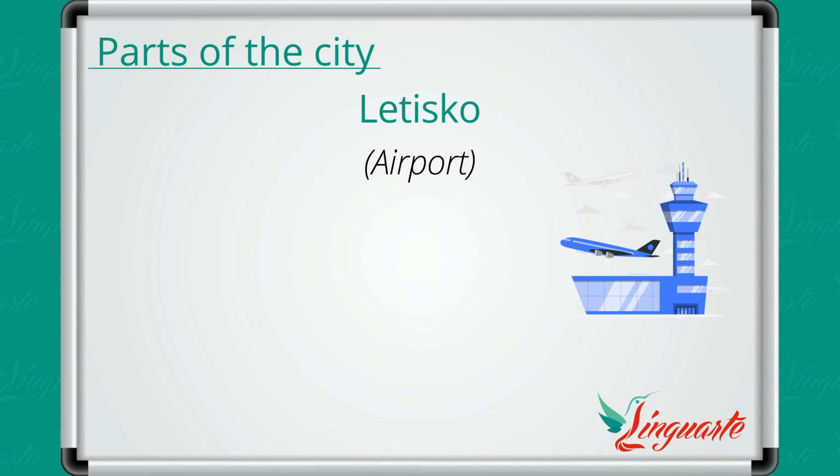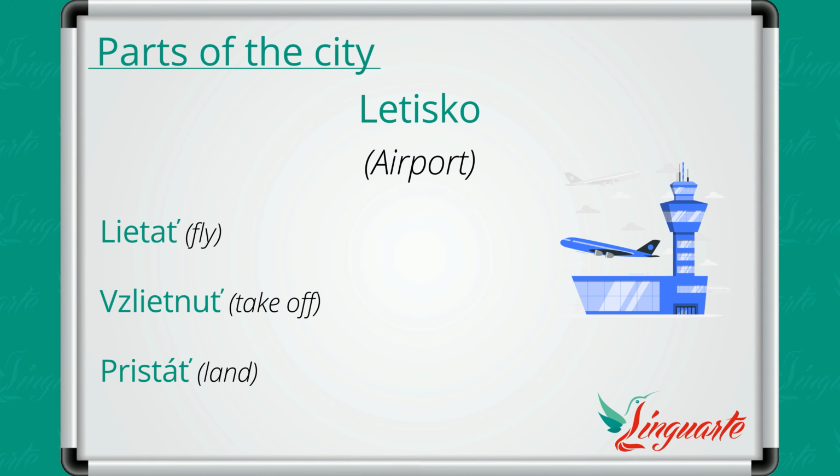Airport, called letisko. Here it is possible to fly, lietať, to take off, vzlietnúť, and to land, pristať. Now try to practice.